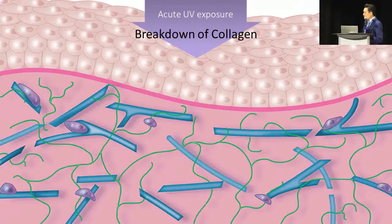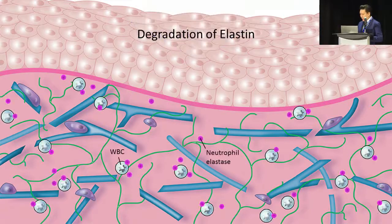So what happens when you get chronic exposure to sun? That's what causes some of the aging in the deep skin, right? So far, everything is good. But with chronic sun exposure, you start getting breakdown of the collagen. Here, after chronic exposure from sun, you can see the collagen is now broken down. You get small little fibers of collagen.